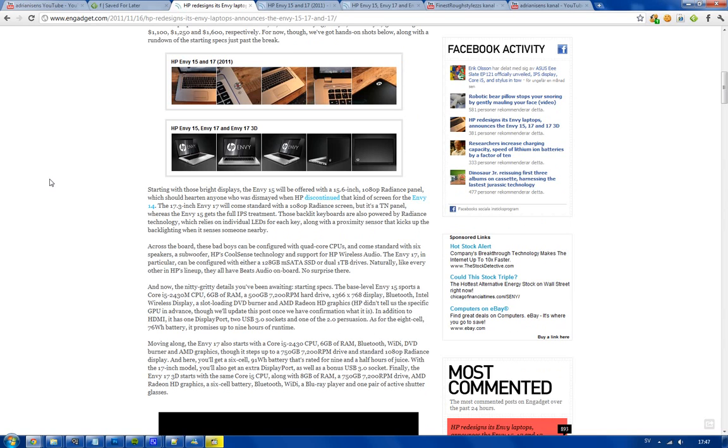Yeah, Bluetooth. You have HP's wireless technology for music, so if you have wireless speakers that are compatible with HP's wireless technology for music, then that's gonna be kind of awesome. Obviously AMD Radeon graphics, we don't know what kind of GPU it is, but you're probably not gonna be gaming on these, or obviously it depends on what game you're gonna play.